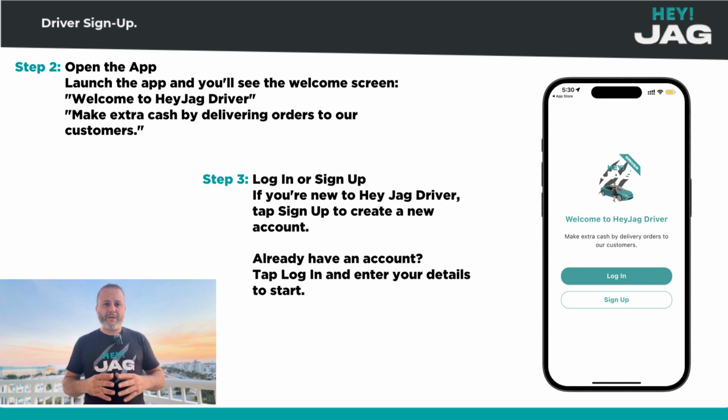Step 3. Log in or sign up. If you're new to Hey Jag Driver, tap Sign Up to create a new account. Already have an account? Tap Login and enter your details to start.